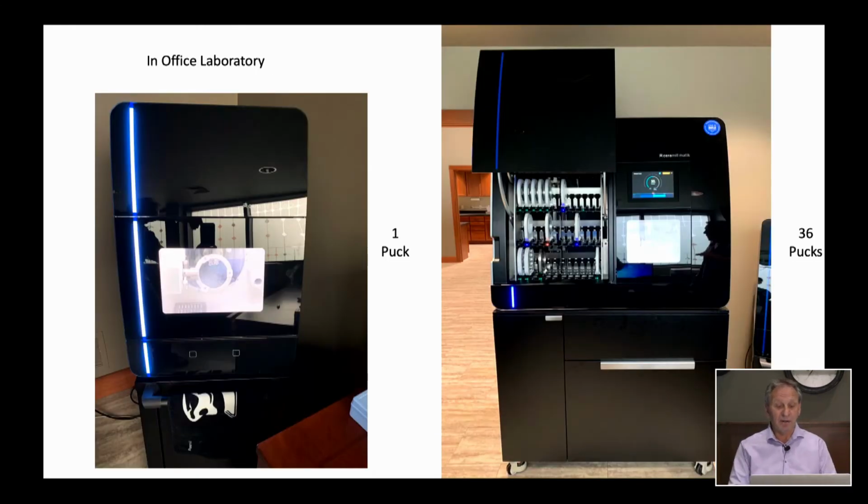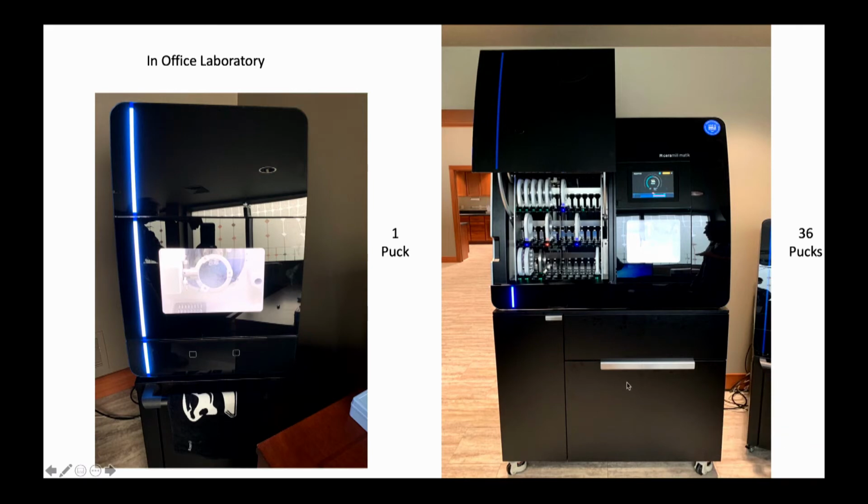How can we do that now? I have a technician that works in the laboratory. This is the machine that we've had for a few years. You can see it has one puck in here, and one puck can make about 20 crowns. But every time you change the color of the crown or something, this puck has to come out and a new one goes in. Well, I just purchased recently a machine that has 36 pucks in it, so we could make a whole heck of a lot of crowns in a hurry, where this took us a long time. So we're trying to ramp up to provide a better service for the Implant Logistics customers. All right, does that make sense?